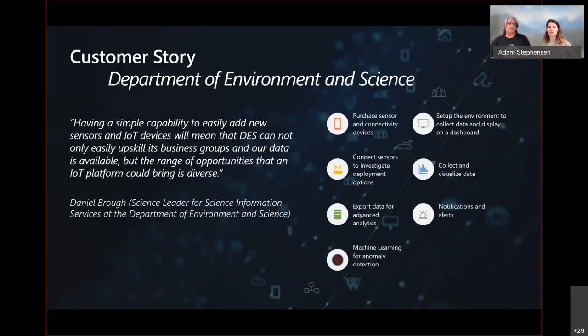Awesome. So we thought it would be good to show real examples that myself and Adam have worked with. We will cover three use cases and three customers that we worked with recently.